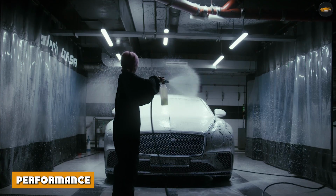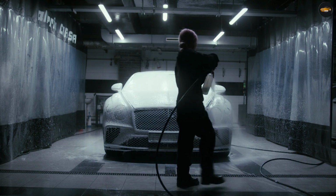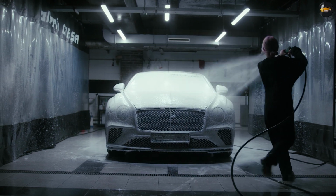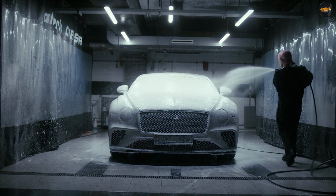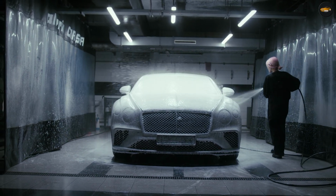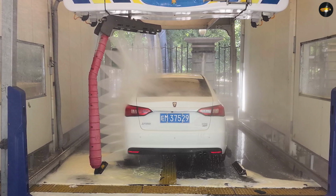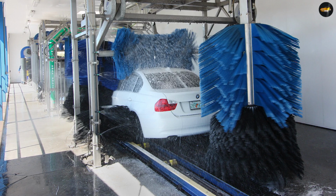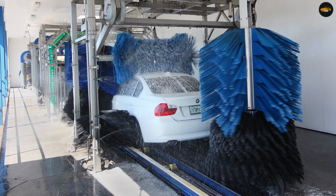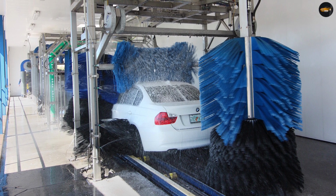Performance. Even with modern soaks, detergents, and laser-guided contouring, touchless car washes have difficulty dealing with heavy dirt or mud, road grime, bugs, and other hard-to-remove debris. Brush-equipped car washes generally perform better, using soft cloth and foam brushes with a thick layer of body soap to lift and remove debris from all visible surfaces of the car, including hard-to-reach places like rocker panels and side-view mirror contours.